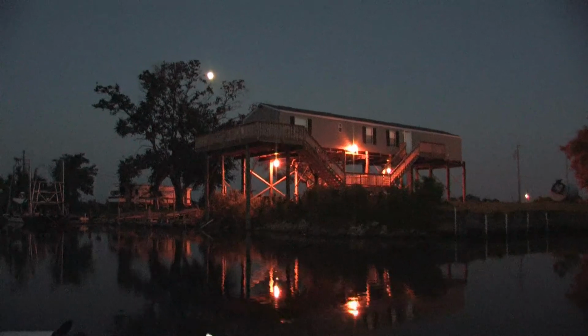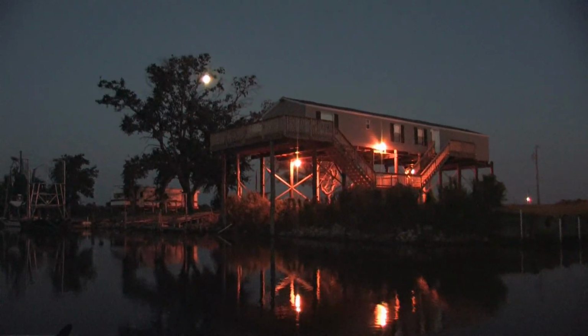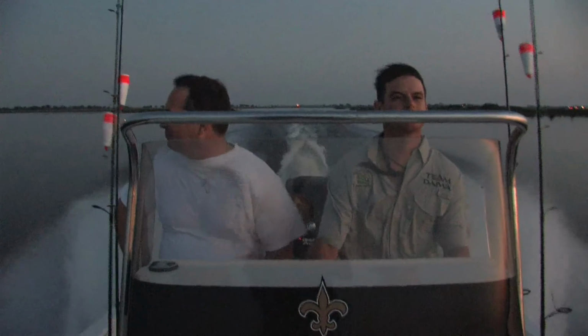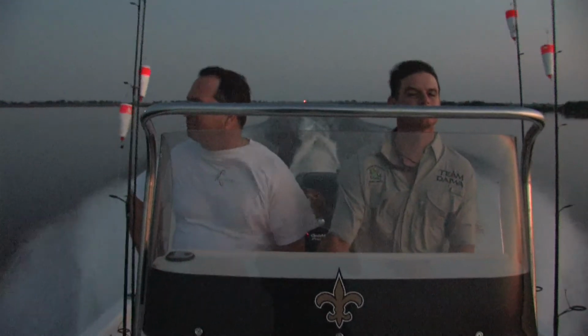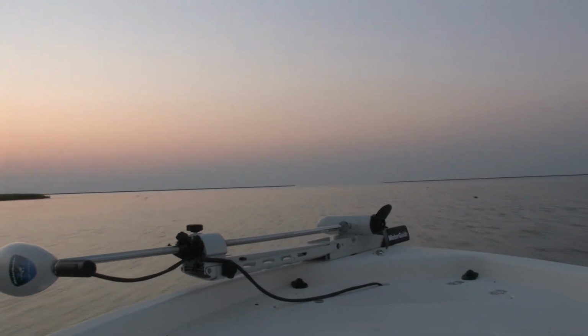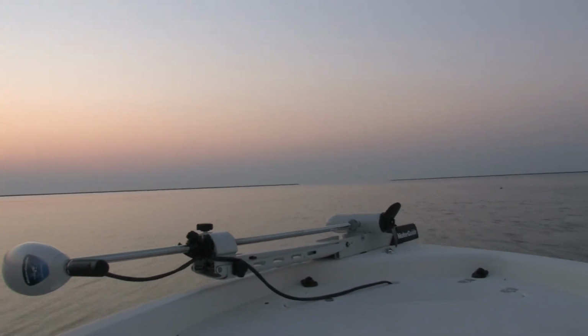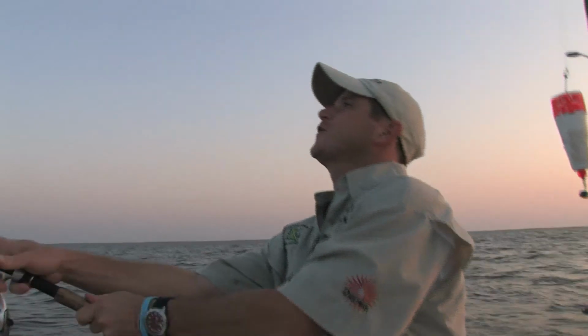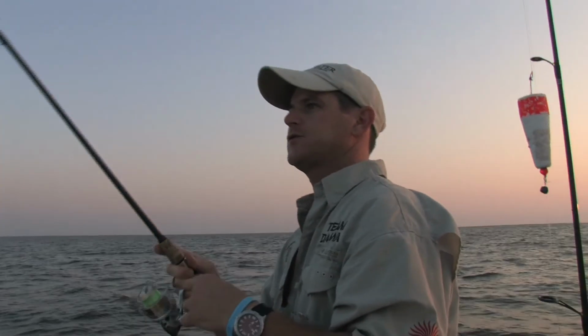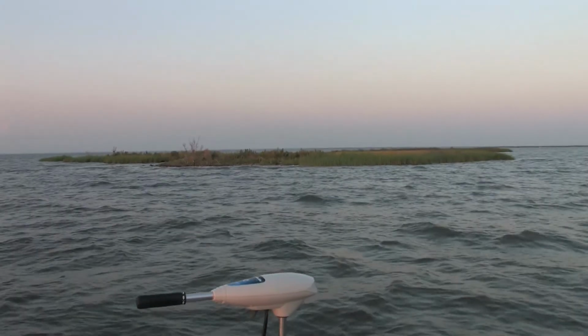The moon is still in the sky, but the beautiful dawn light is also about to break as we head out of Reggio, Louisiana with Captain Darren Schaff and Chef Michael Farrell of the Meritage restaurant in the French Quarter. We glide across the marsh heading out to open water, accompanied by a lot of unwanted wind. We are in Black Bay, just fishing a random island that doesn't have a name.